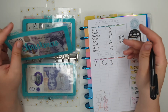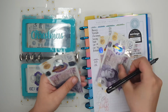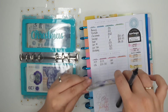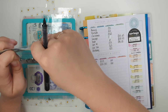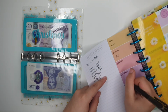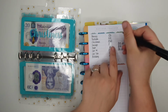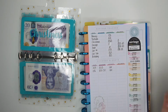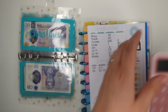Debt we've already done. Christmas. 20, 40, 60, 80. And this is where it gets tricky, because now I need to try and work out what that would equal to. So Christmas has 80, which would mean, let's have a look. If I grab my calculator, here we go.